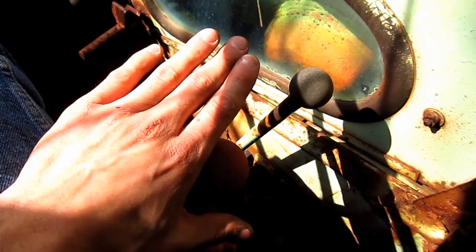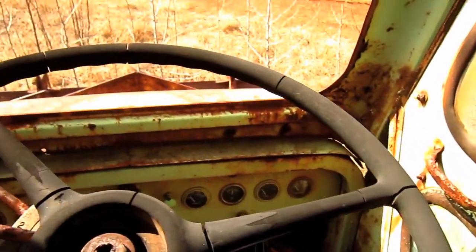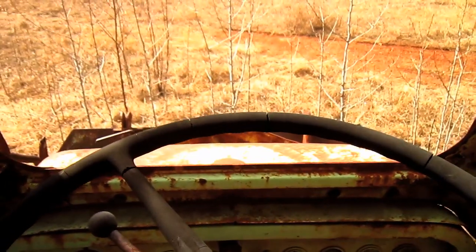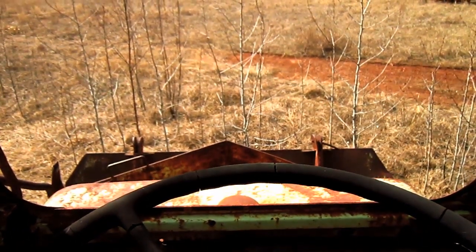These 2 hand levers that you see over here on the right side control all the digging functions of the loader attachment in the front. The left hand lever controls the bucket to curl and dump it. The right hand lever controls the hoist to lift the loader arms up and to lower them. And from right here you can get a crystal clear view of what the operator would see if he were running a 275A.